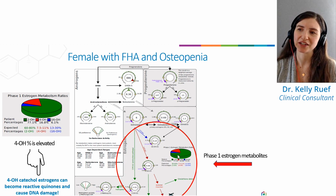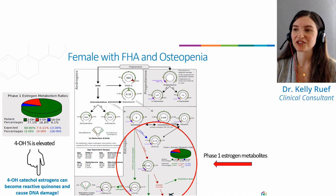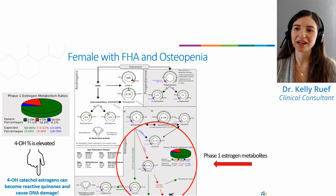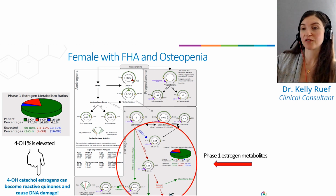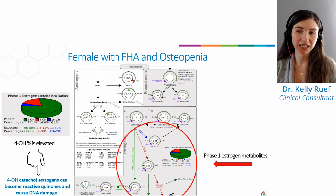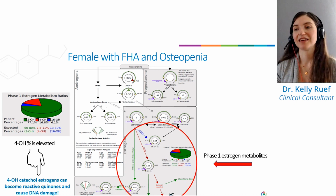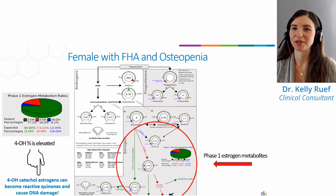So if we look at the actual percentages, her 2-OH percentage is nice and high, really love seeing that. But the 4-OH percentage is above range. We want it below 11%, and she's at 16.8%. So that's high. That's too high in my opinion. Whenever I see a higher 4-OH, I automatically look over here at the methylation activity, because the 4-OH and the 2-OH get methylated in phase 2. That's how they get removed from phase 1 and pushed over to phase 2. Her methylation activity looks decent, but I might try to push this red arrow a little more to the right, towards the faster methylation, just so we can help clear out the 4-OH metabolite.